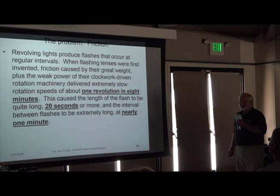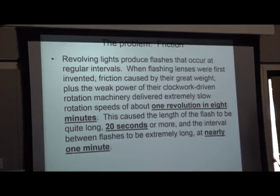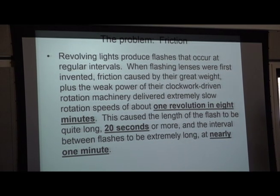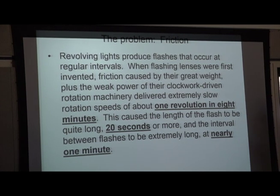Well, the problem has been friction. When these revolving lights go around like that, they cause friction due to their great weight on the base of the things, right? And they were driven by these clockwork systems, which we're going to show you in just a minute. And they're extremely slow. One revolution in 8 minutes, if you can imagine that. Now, the Point Vicente lens rotates 3 times a minute, right? So in the ancient days, before they had electric motors, they had these weight-driven things, like a grandfather clock, right? And one revolution in 8 minutes.